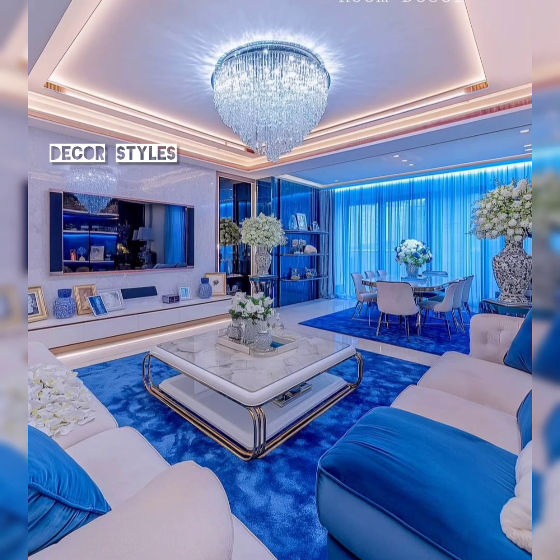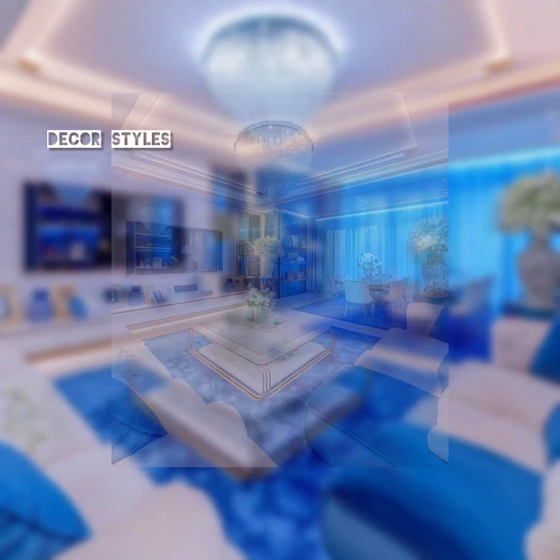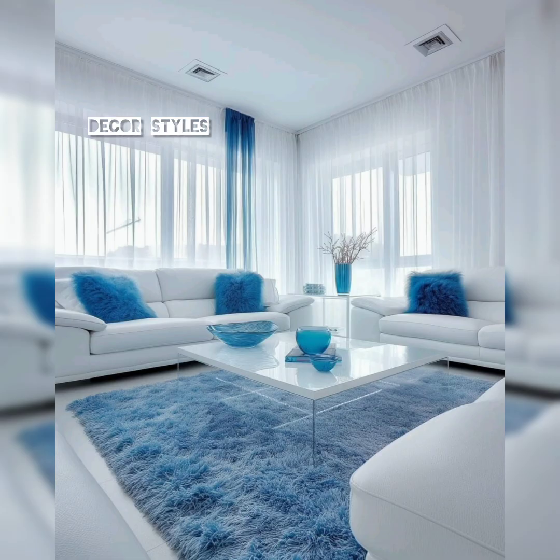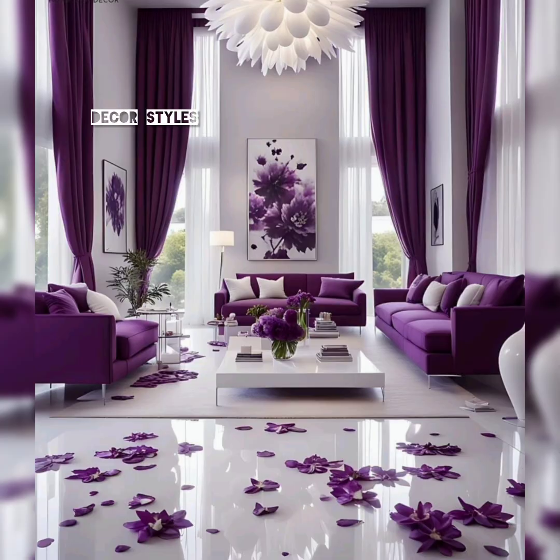Embracing full-length windows. Imagine immersing yourself in the vast expanse of nature without leaving the comfort of your living room. Full-length windows allow natural light to flood the space, creating a seamless connection between indoors and outdoors.